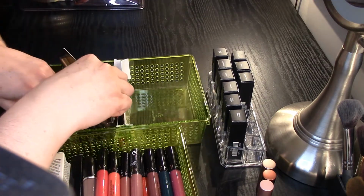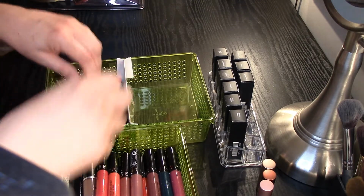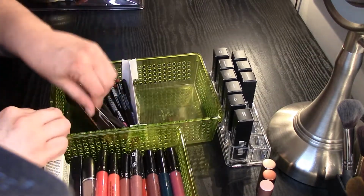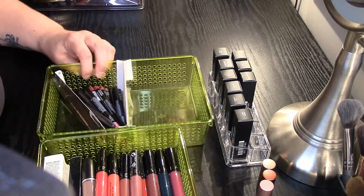So I'm just going to move most of these over if I can and stick this unopened Milani pencil in here. Or will it allow me? I might have to take it out. Oh yeah, I can get it in. Okay, so then I can maybe try and put all my unopened ones on this side.